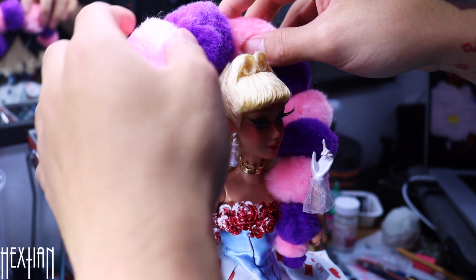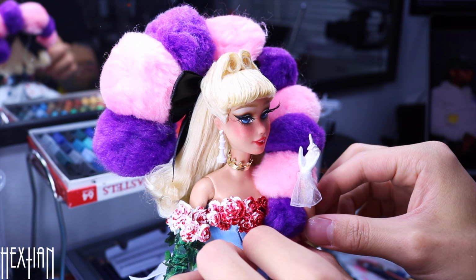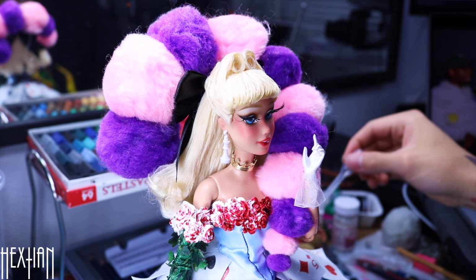For the first doll, it is actually being held up by a wire that goes inside her bodice in the back. I forgot to film that part, but yes. And then it is sewed to her bodice as well, so it stays in place.